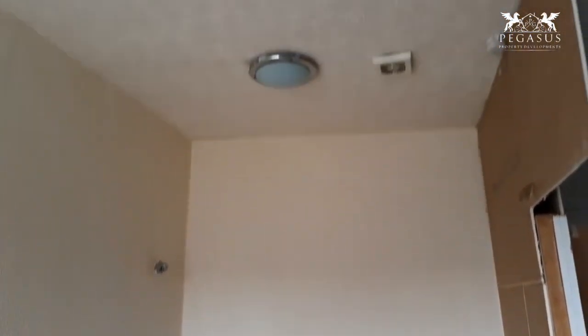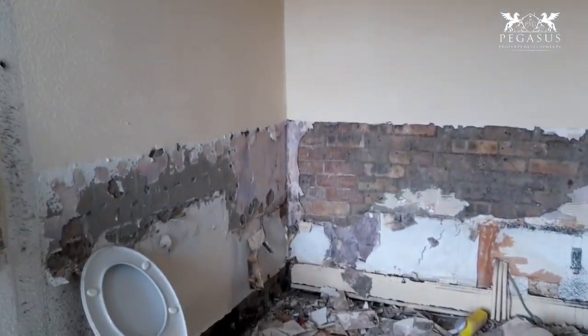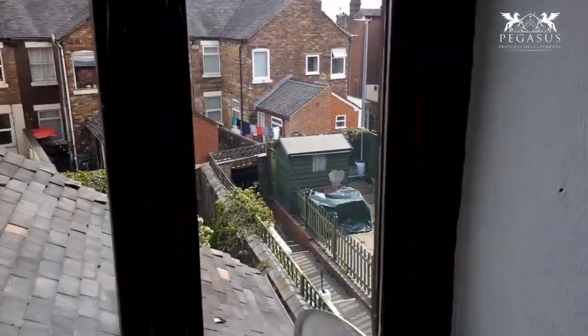I am looking to rip the ceiling down so I can see what's up there. Whether we can put a bit of a mezzanine floor in, I'm not 100% yet. But it's always something to think about, thinking outside the box. How can you be different on your projects?